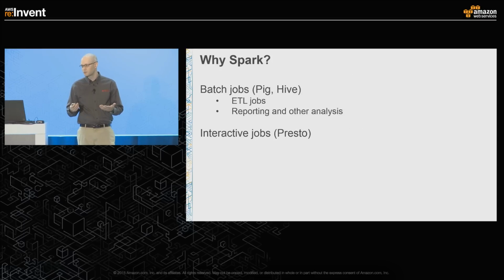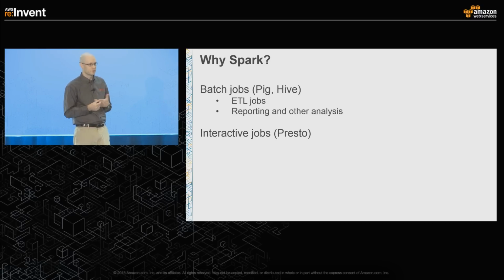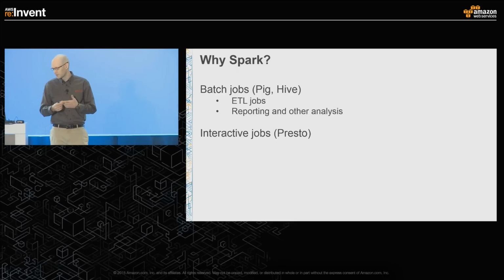So why do we want to use Spark? I mean, we've just described a very mature platform that we've been using to do big data processing for years. And we have Hive for ETL, we have Hive for analytics, we've got Pig for ETL. So what does this bring to the platform that wasn't there originally?